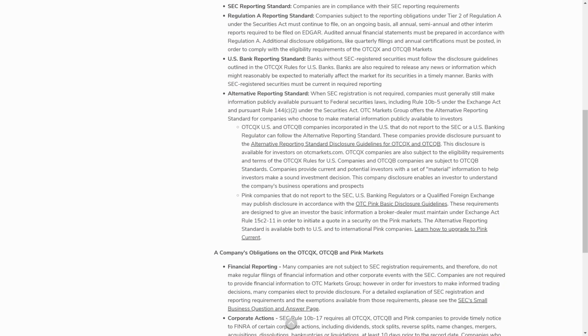OTCQX United States and OTCQB companies incorporated in the United States that do not report to the SEC or a U.S. banking regulator can follow the alternative reporting standard. These companies provide disclosure pursuant to the alternative reporting standard disclosure guidelines for both OTCQX and OTCQB. So this lets you know here, even if they become alternative reporting standard, they can still list to the OTCQX, they can still list to OTCQB.